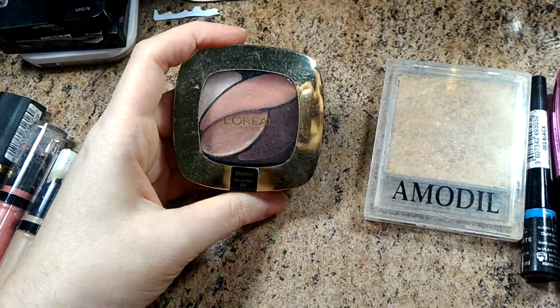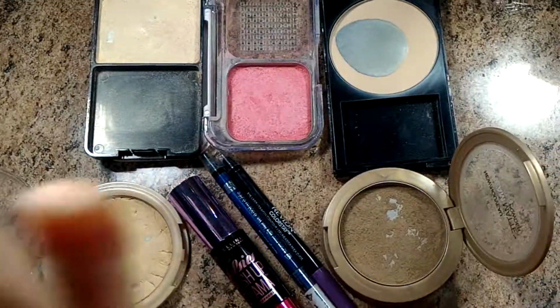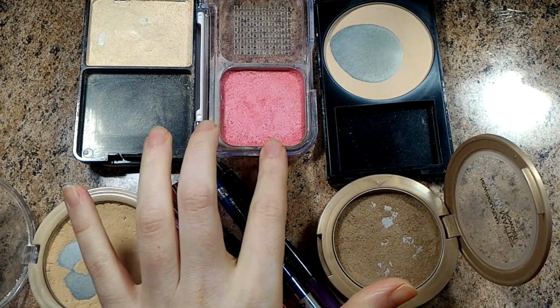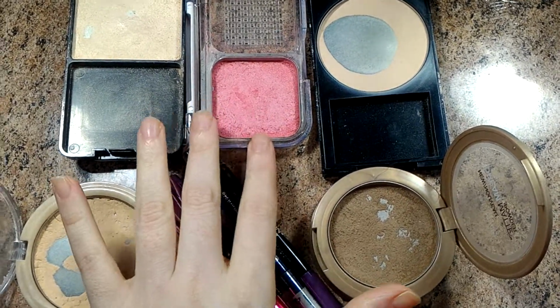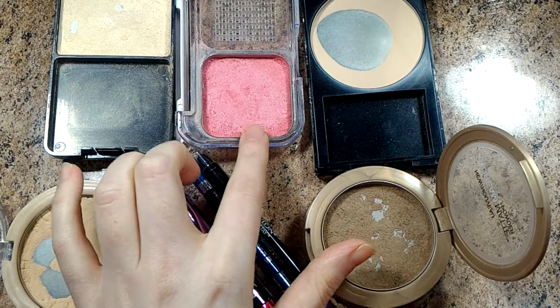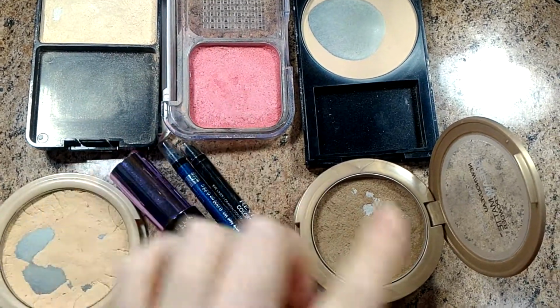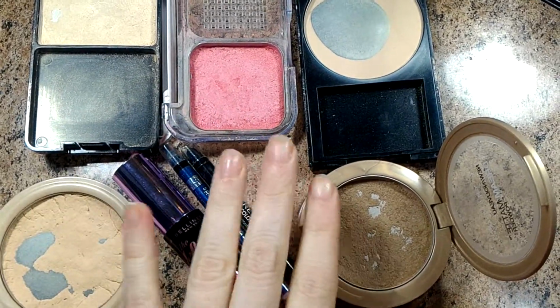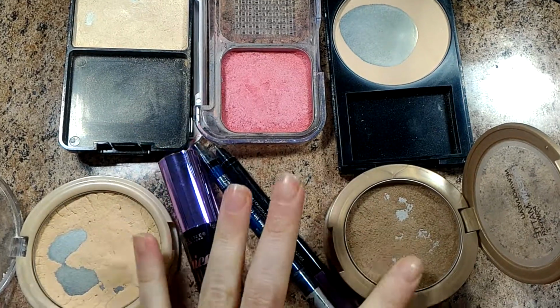So yeah, these are the ones that I will keep using in the project pan. This one I will have until the end of the year. After the end of the year, I will put it back into my collection. So it's not really gone, but the rest I want to use up.